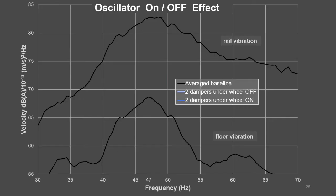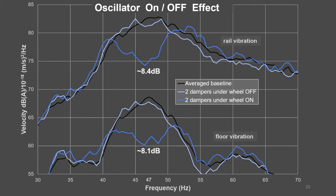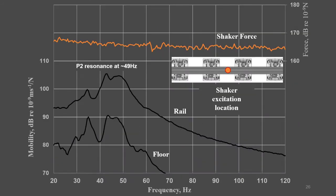The black lines are the rail and floor vibration without damper installed. These light blue lines are the vibrations with 2 dampers installed under the rail, but with gap fillers to short-circuit the oscillators. The blue lines are the vibration after removing the gap fillers. We can see that the effect of the oscillators is critical.